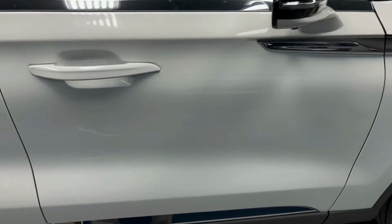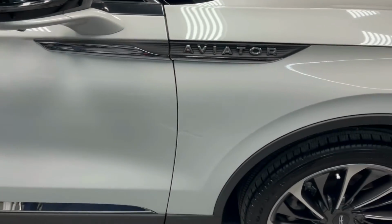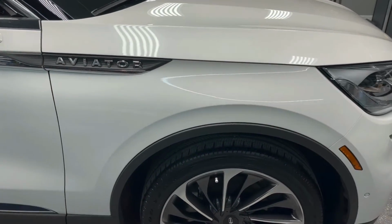Adam, it was an honor to do this for you, brother. This is officially the first vehicle that we had here at the shop for PPF and ceramic coating.